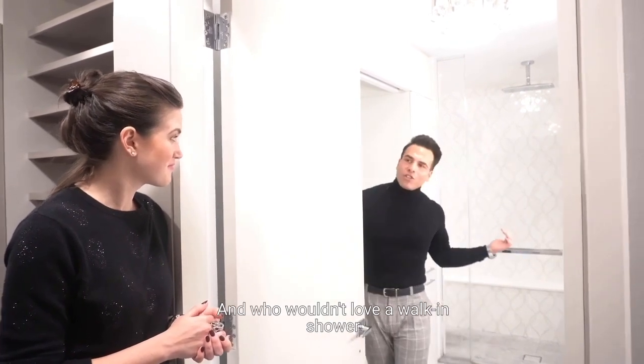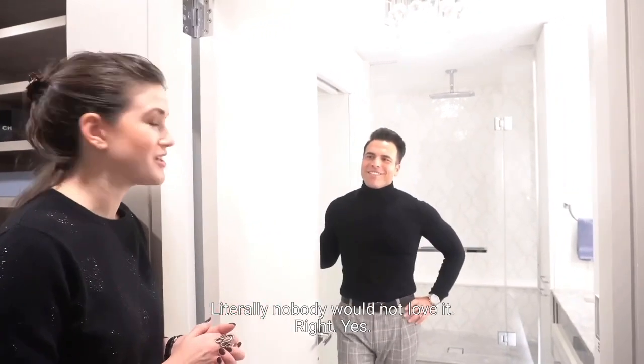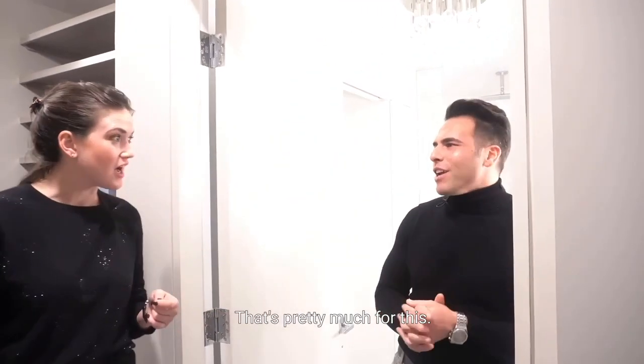And who wouldn't love a walk-in shower with 3 different shower heads and a bench? Literally, nobody would not love it. Right. Yes. A shower bigger than most people's kitchens in a lot of apartments in New York City. It's sad because it's true. I know. Although I hate to finish the tour in the bathroom, that's pretty big for this apartment.